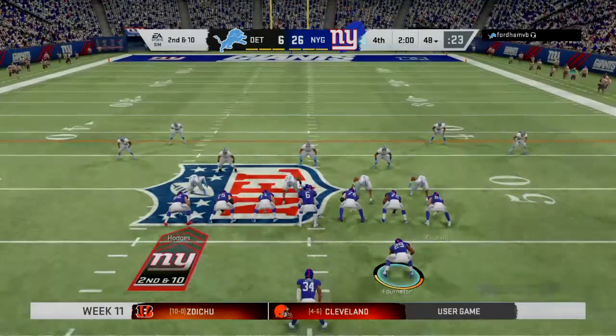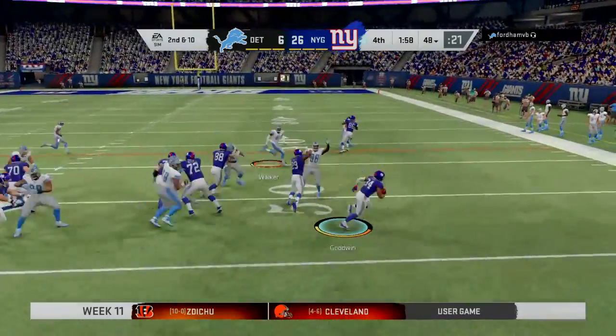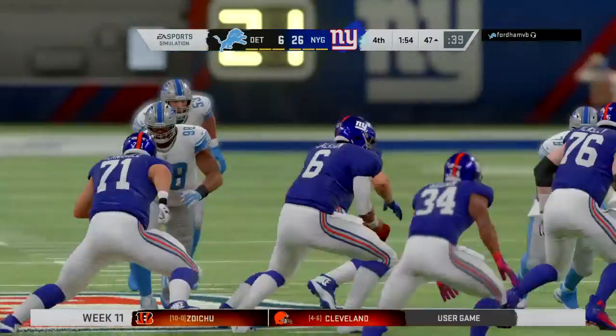Check. 53's Mike. Check. 53's Mike. On second down now, it's Goodwin. And he's going to get it across the midfield stripe into Lion territory.